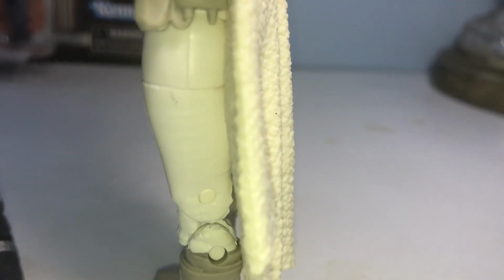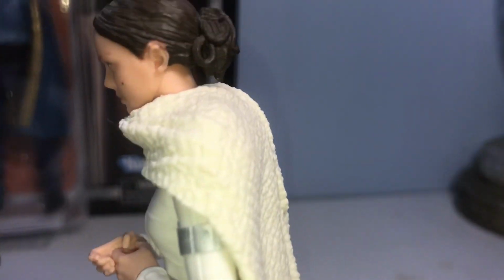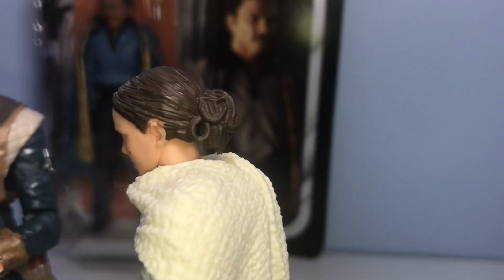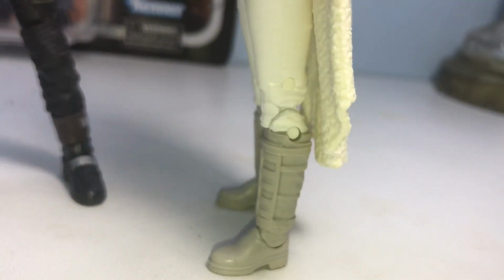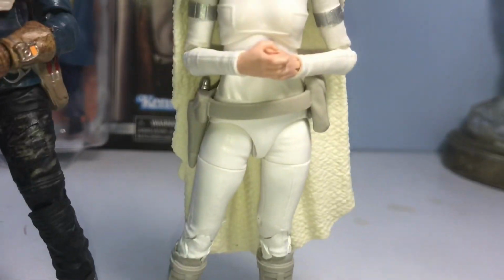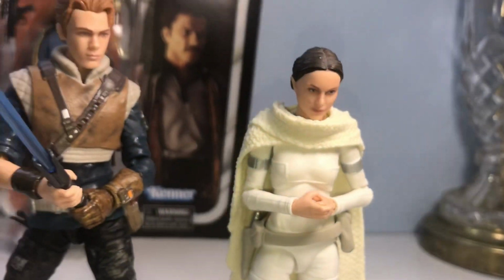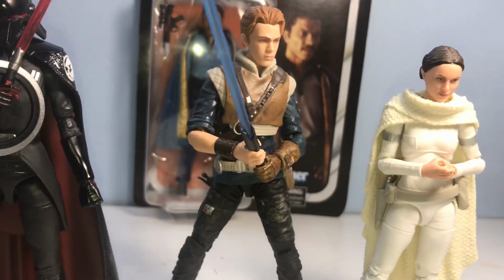Definitely, like I said, a cornerstone of the Star Wars franchise. Without her, I mean, there is no Darth Vader. She is the main motivation for his creation. So, her figure comes out really good. The cloth cape comes out good as well. And I'm not going through the articulation either, because this is obviously an older figure that has been out for quite some years. I just recently added her to my collection.